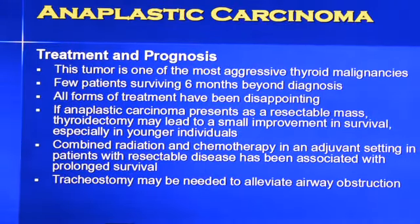Treatment. This tumor is one of the most aggressive. As mentioned, few patients survive 6 months and beyond, so it is supportive treatment. All forms of treatment have been disappointing, so you support the airway, you give pain medications for painful symptoms, combined radiation and chemotherapy in an adjuvant setting.